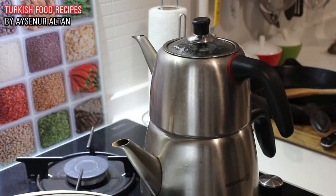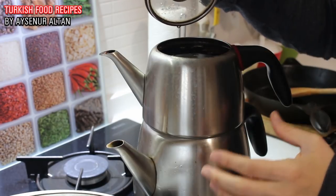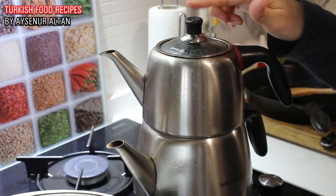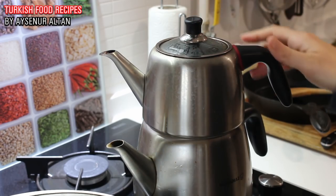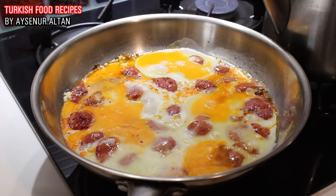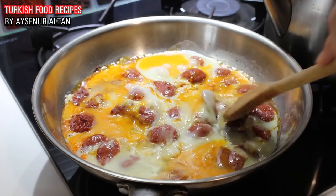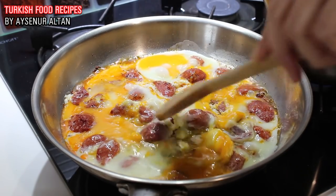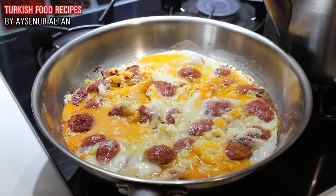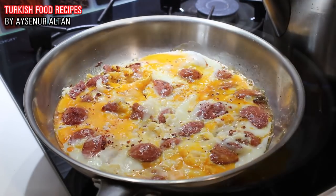And here my tea is ready. It's been about 30 minutes since I brewed my tea, so the tea leaves have settled now. I know it's ready. Maybe one day we should make Turkish tea. Just a little touch. And okay, it's done. A little more here, and we can go.